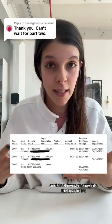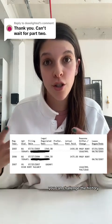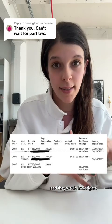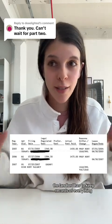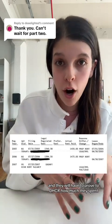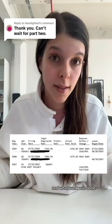Now, if you see a history like this and you suspect that the landlord did not renovate or did not invest money into the apartment, you can challenge the history. You would have to file a complaint with DHCR and they would investigate. The landlord has to keep records of everything that they've ever done to that apartment, and they will have to prove to DHCR how much they spent and what work was done.